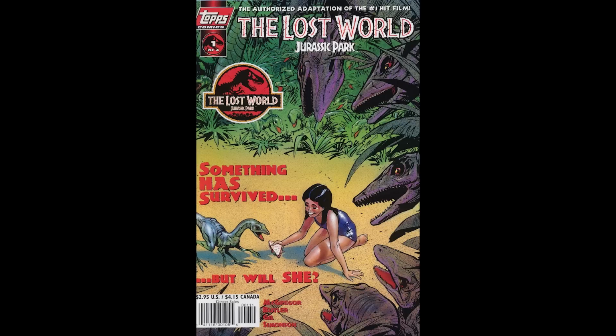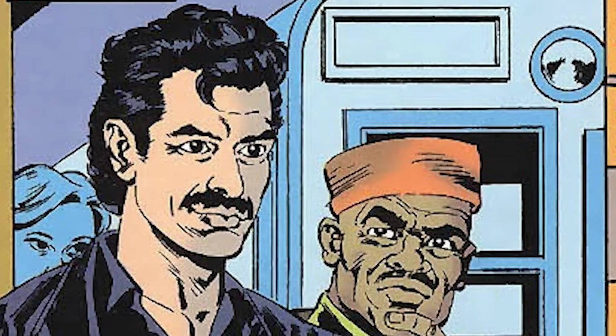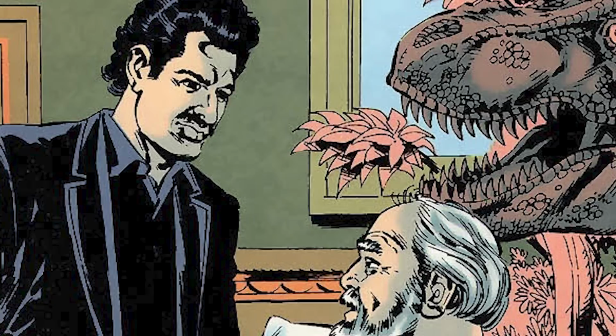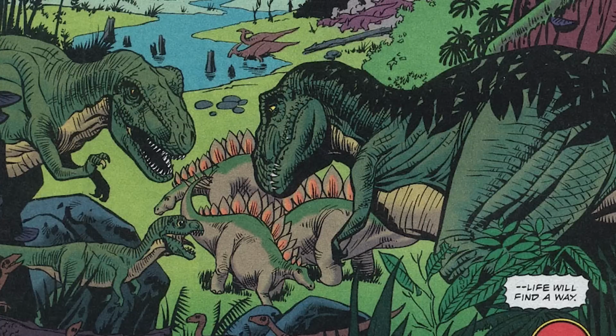Speaking of The Lost World, that movie also got an adaptation from Topps in 1997, and it was pretty faithful to the movie, except they gave Ian Malcolm a porn stash. Every panel I see him with this mustache, I can't take it seriously. That's a full-blown Tom Selleck. Anyway, same ending. Hammond says humans should step aside and trust nature. This isn't nature, dude! Most of these dinosaurs didn't coexist. They don't know what the fuck they're looking at. That is one bastardized ecosystem, you prick.